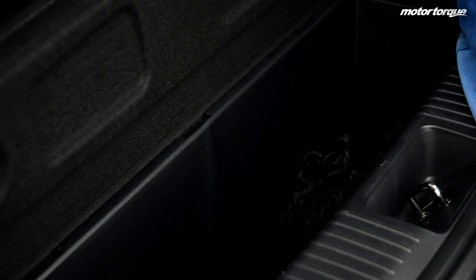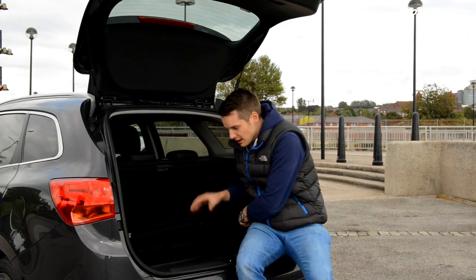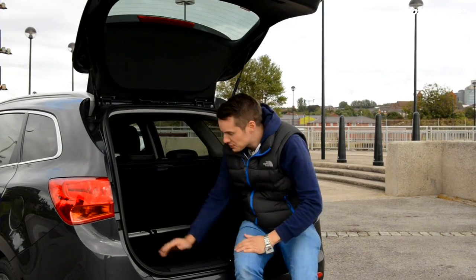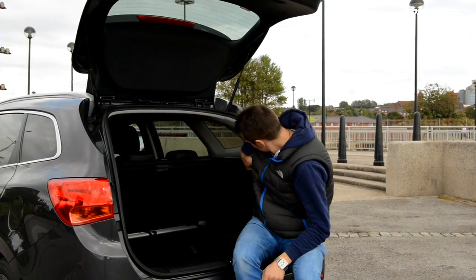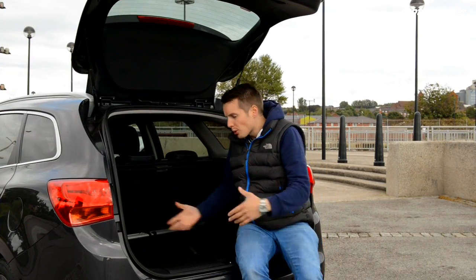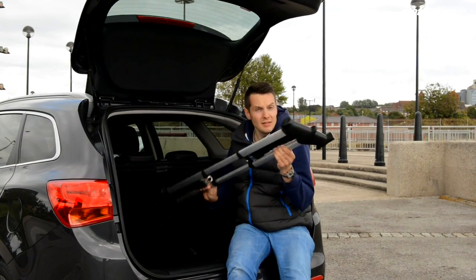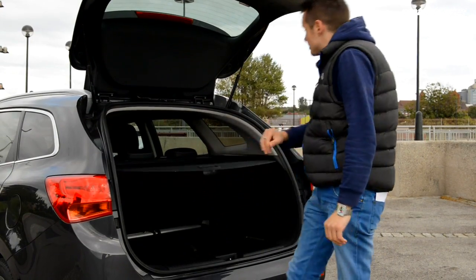Now there's also more storage when I move my bum out the way here, which is really deep. You can get some real good stuff in there, and there's some more storage at the sides. There's plenty of D-rings, there's some hooks here to put your shopping on, there's a 12-volt adapter. Practical, spacious, clever.